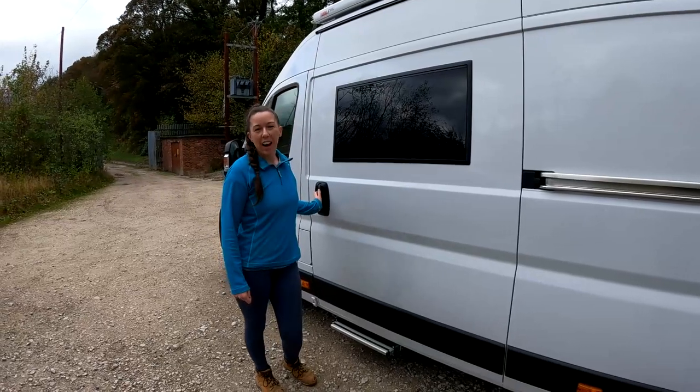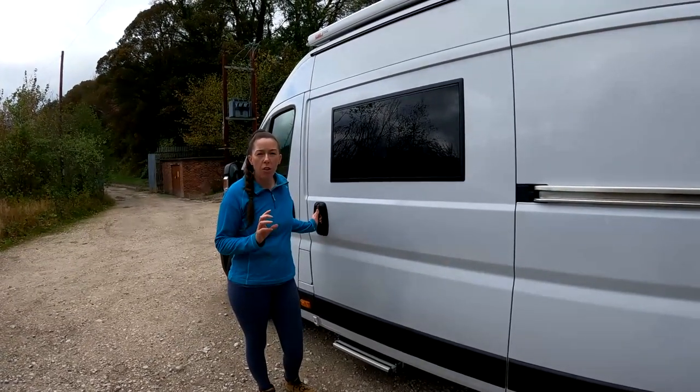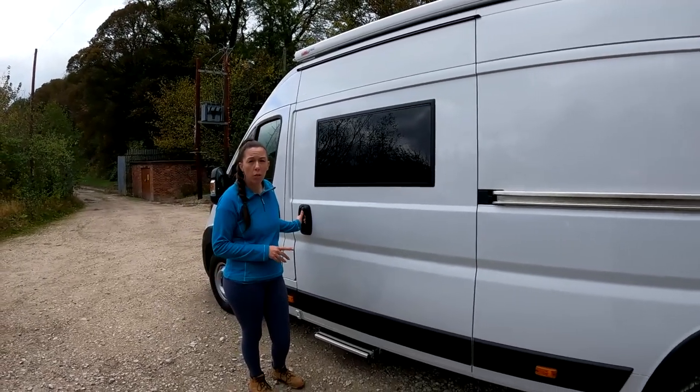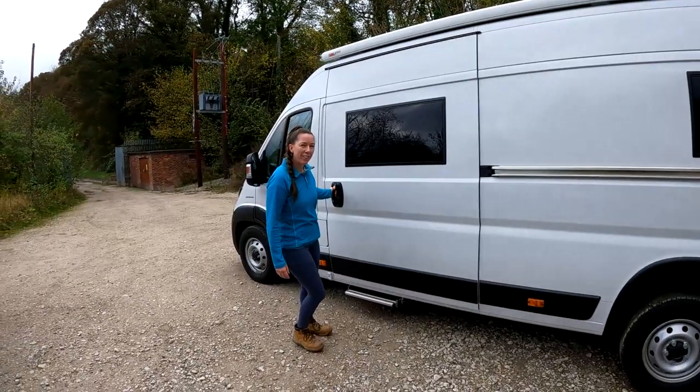Hi, I'm Gemma from Creation Campers, and this is our newest van that we've just built. It's on a 2021 Fiat Ducato. Come in and have a look.